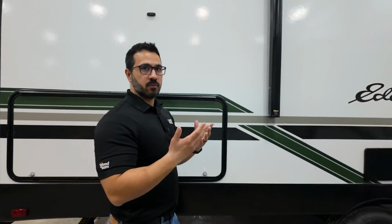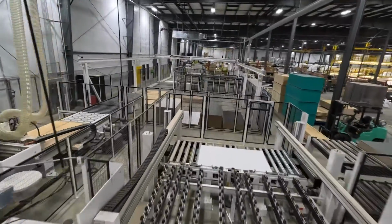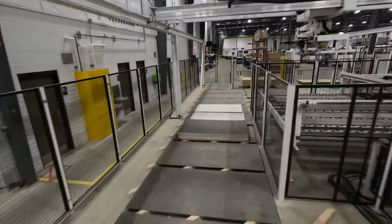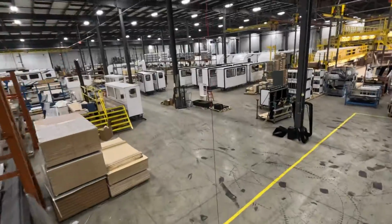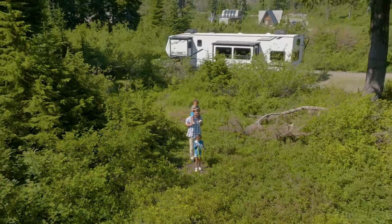This kind of innovation results in a better RV, and the automation processes here at Heartland Sturgis are another step in a long heritage of Eddie Bauer branded products, as they rely heavily on innovative design to get improved performance. They're better performing and longer lasting.